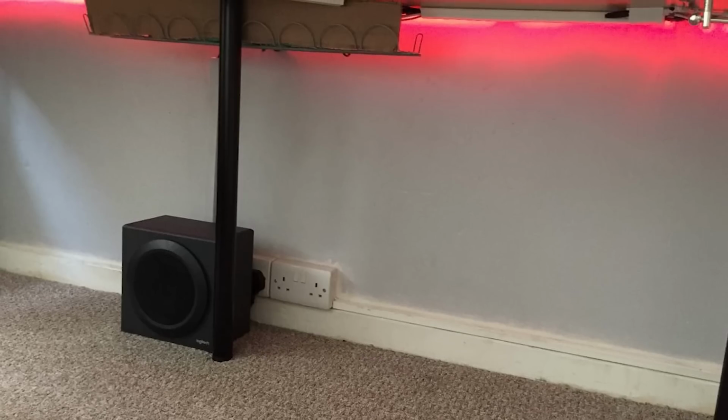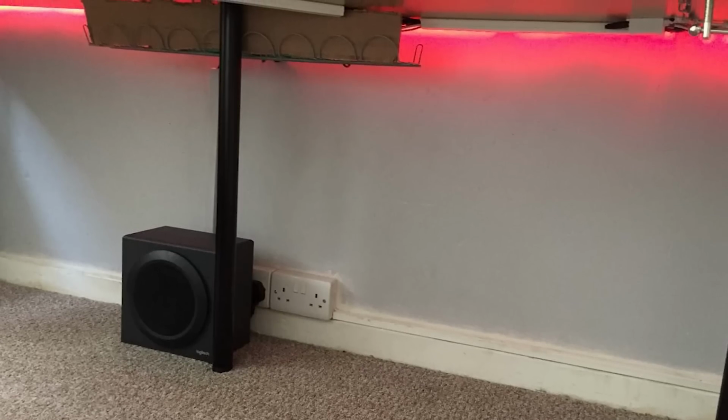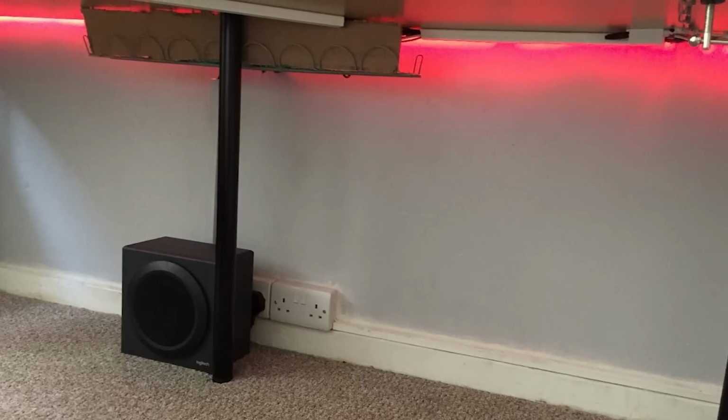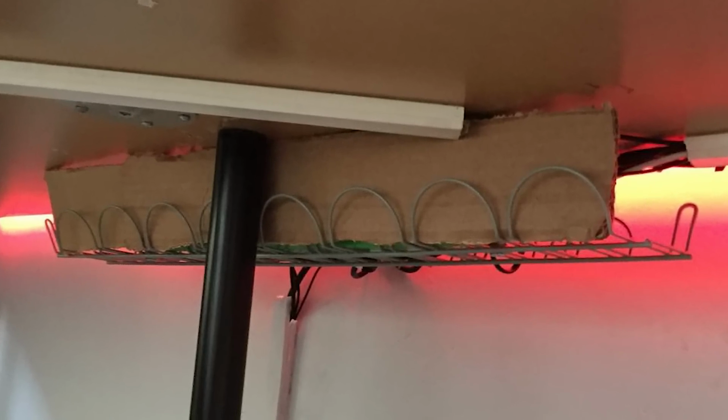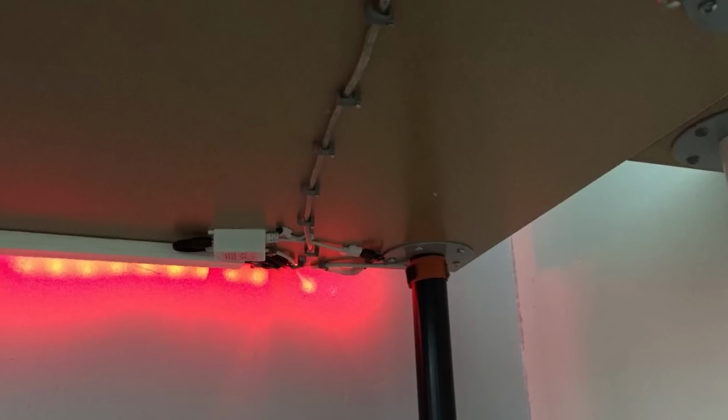Now, this is probably the best cable management of the day. Absolutely killer. I love it. The only thing is, I'd probably get rid of the cardboard and maybe replace it with something a little more visually appealing. Other than that though, like, damn, you really took your time with that.